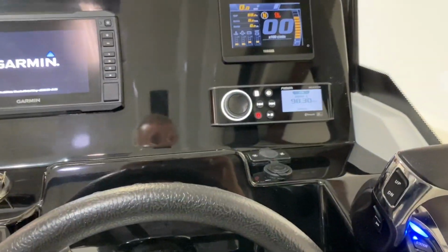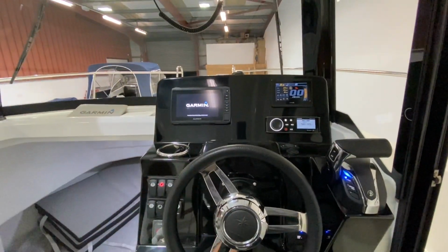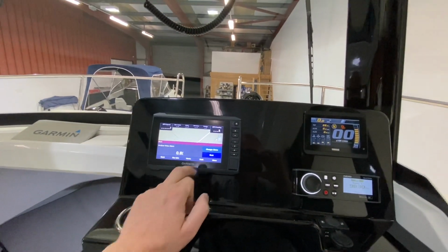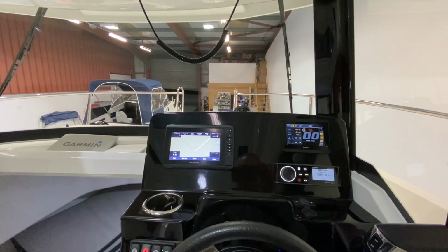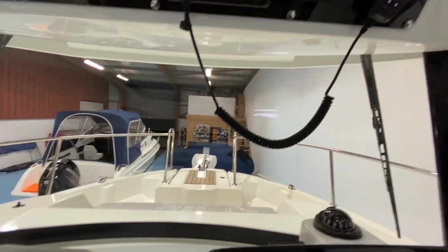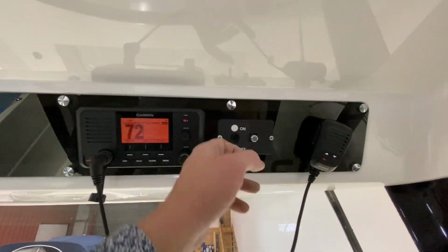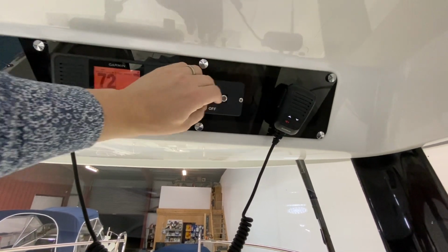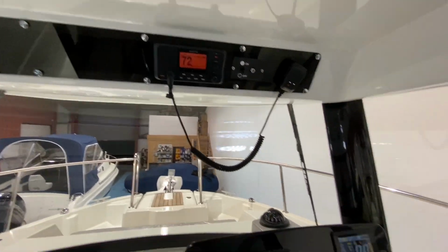Obviously, this boat being 2021 with 68 hours on it, all the controls are like brand new. Everything works perfectly, and it is a nice electronics package on it too. So full screen 7-inch touchscreen Chartplotter Fishfinder there. We've got all the screen covers here for the Garmin, the Yamaha and all that stuff. Up above them we've got our Garmin VHF radio as well. We've got a controller for our searchlight on the roof, which is working perfectly, and room to mount additional electronics if you so wish.